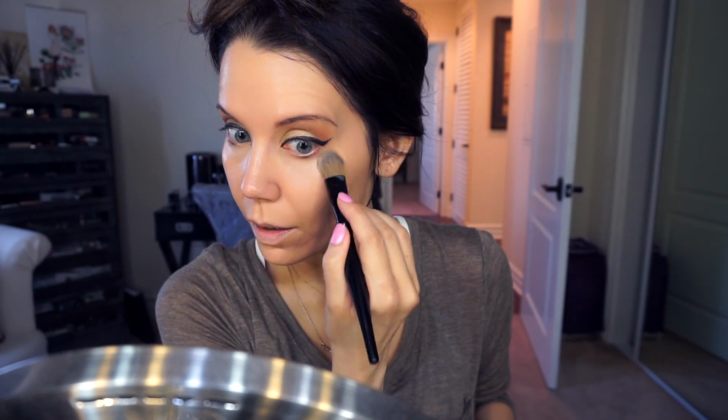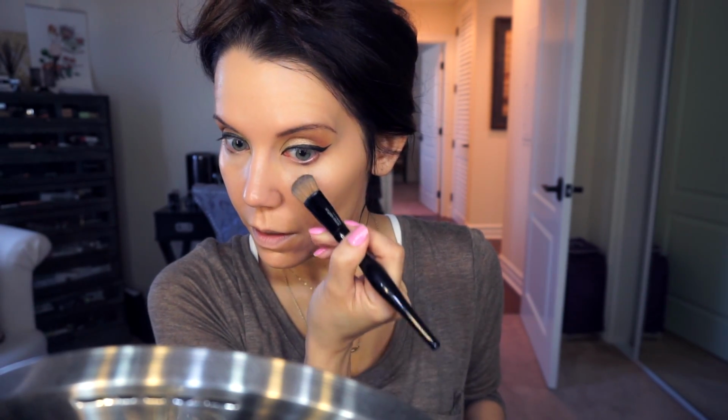Ideally, if you are working on a client, you would want always to use a clean brush, but this is real life. This is just what happens. I end up using brushes for multiple things, and who has an hour to do their makeup anyway? So you can get away with it, it's fine. I am gonna grab out of the actual tube itself and apply right in the areas that I do want a little more of a lift and highlight.